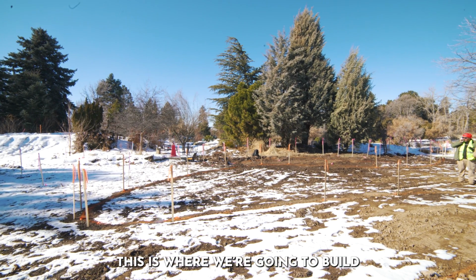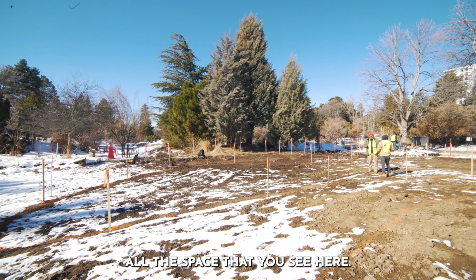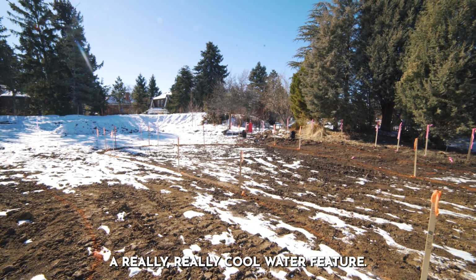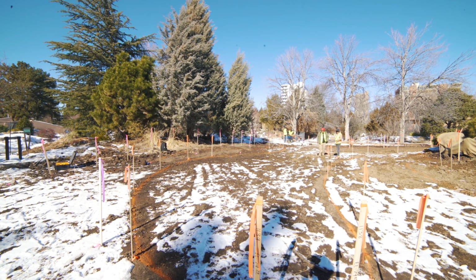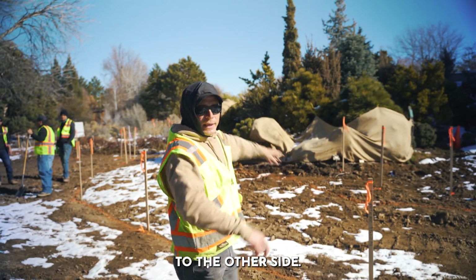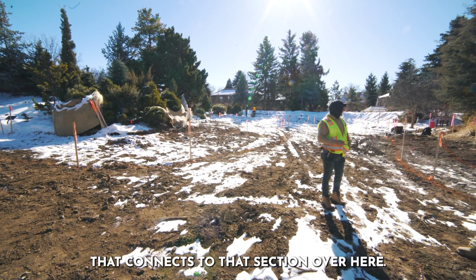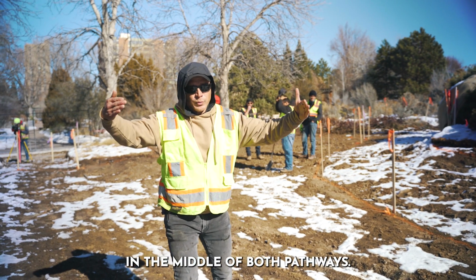So this is where we're going to build our water feature. All this space that you see here, inside this line, is where we're building a really cool water feature. We're going to be surrounded by pathways on both sides. A huge pathway is going to go here that's going to connect to the other side. And on this other side, we're also going to have another pathway that connects to that section over here. So we're going to be in the middle of both pathways.